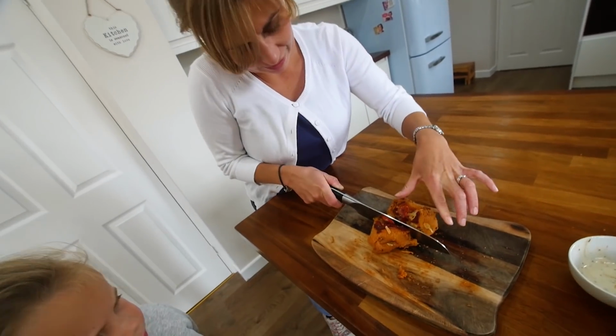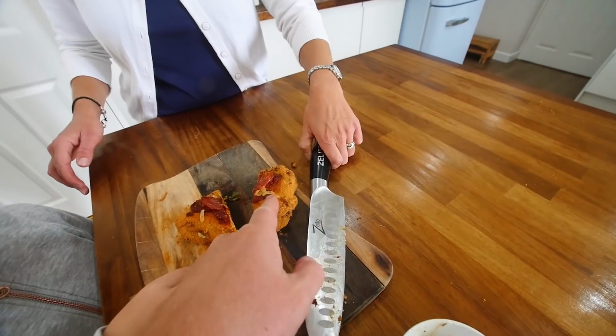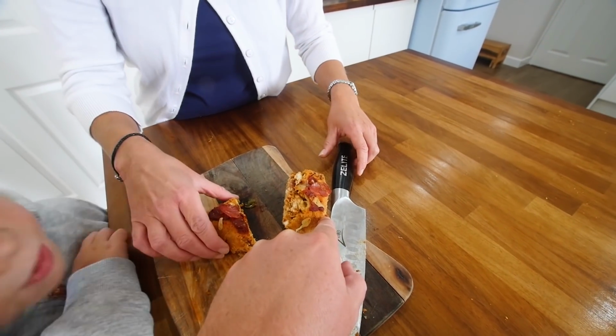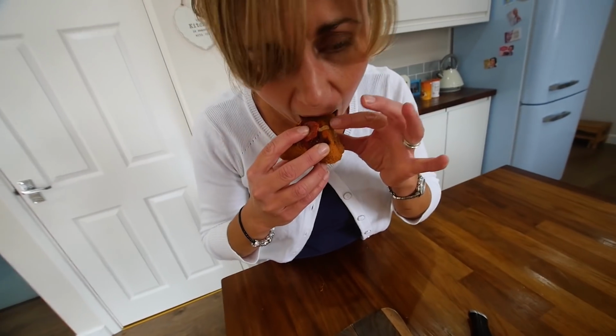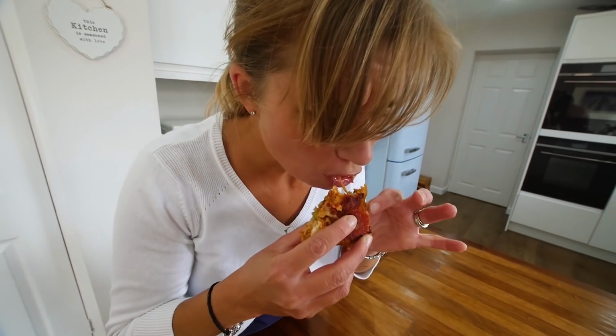What is this? Surprise! Basically a big old quesadilla that's been fried and then turned into a pizza. Oh my goodness. Go on.